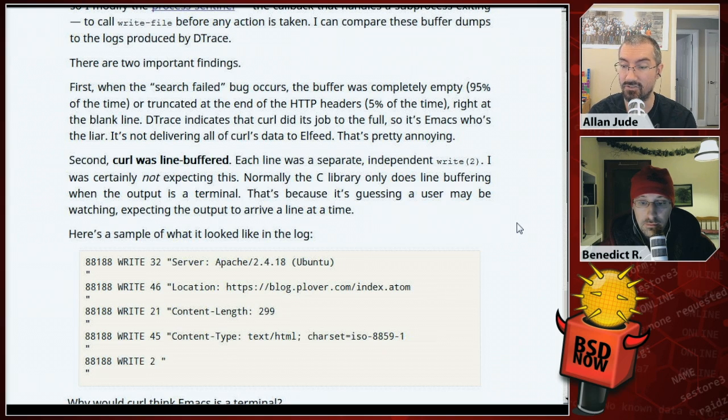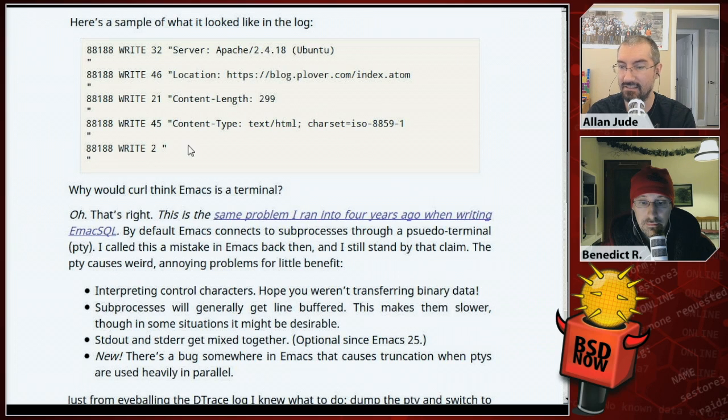Each line was a separate independent write call. I was certainly not expecting this, because the C library only does line buffering when the output is a terminal. That's because it's guessing a user might be watching, expecting the output to arrive one line at a time. So he shows some output from DTrace showing each line being printed separately instead of printing as a big buffer or something.